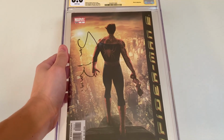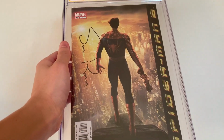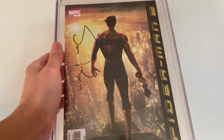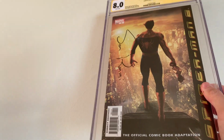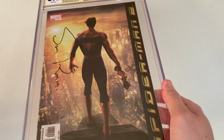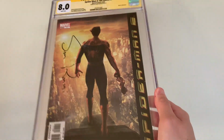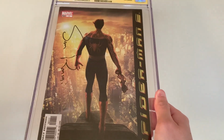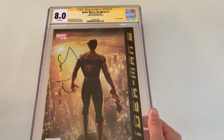Yeah, not too many Sam Raimi signatures out there, especially on a Spider-Man book. A lot of his signatures are on Army of Darkness, Evil Dead, comic adaptations with Bruce Campbell. So I'm very excited to have some of the very few Sam Raimi slabbed Spider-Man comics with his signature on it. So very excited to own this as well.